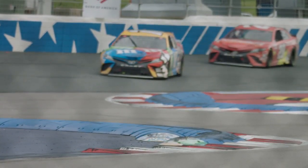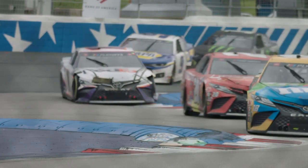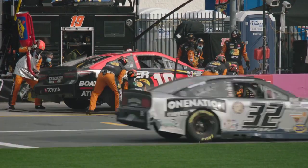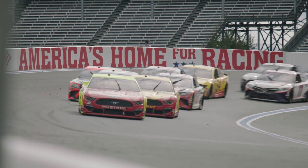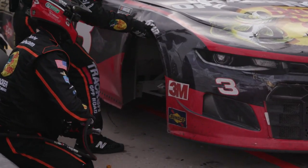17 turns here, 2.32 miles, mainly left-hand turns, but there are 5 right turns. The crews and the teams will have to have everything buttoned up from the start. You're not going to get a lot of opportunities here to win this race. 2 pit stops is all you need. It's not a challenging pit road for the crews, but it will be a lot of beating and banging, a physical racetrack. Clear those fenders on any crash repair.